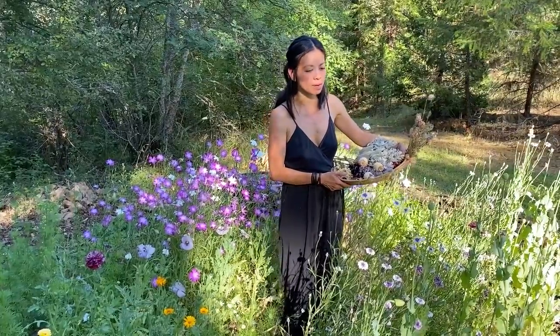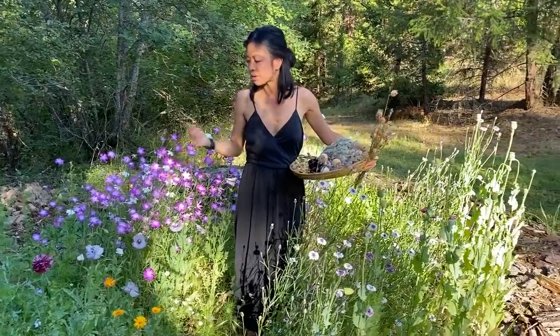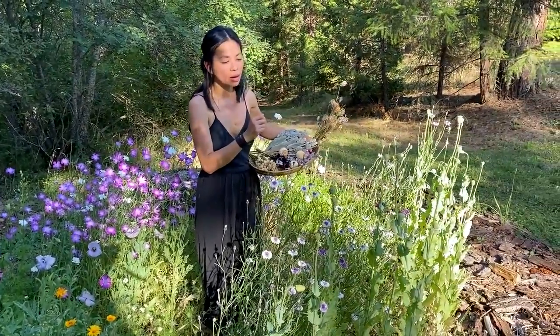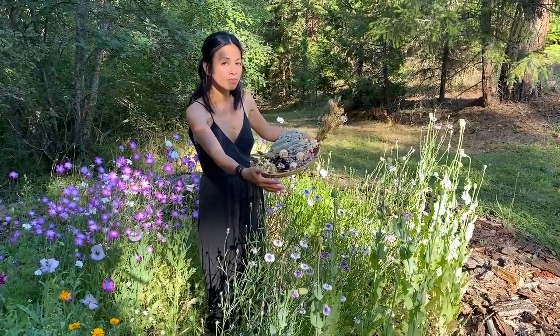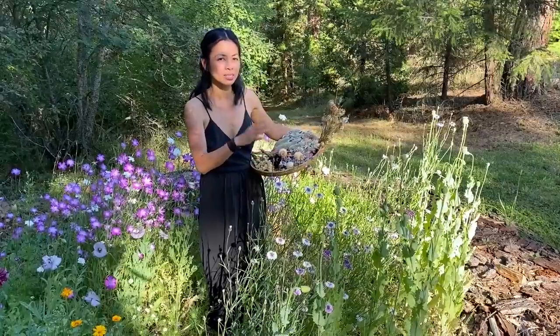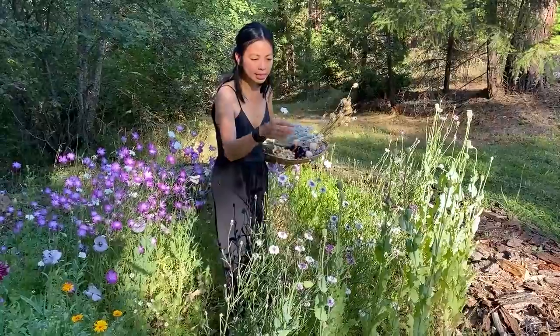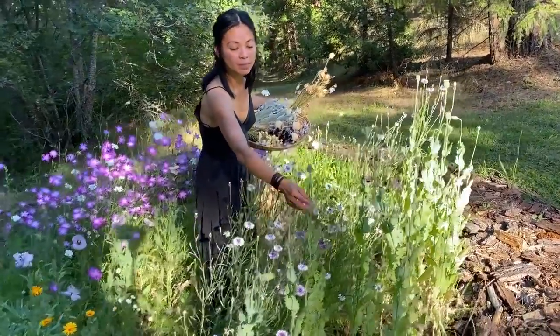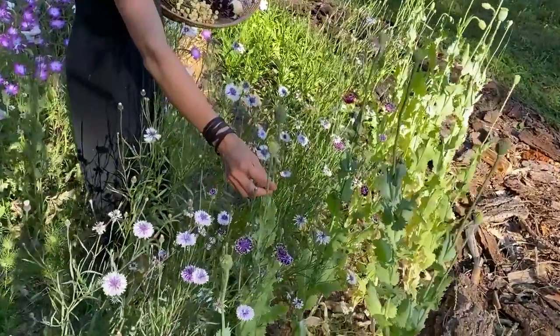And I want to start by pointing out, we're going to go from my left to right, and I'll be pointing out each different flower, what they look like growing fresh, and then what they look like dried, so you can kind of see the comparison. So starting here, this is a poppy, and it's just forming its seed heads.